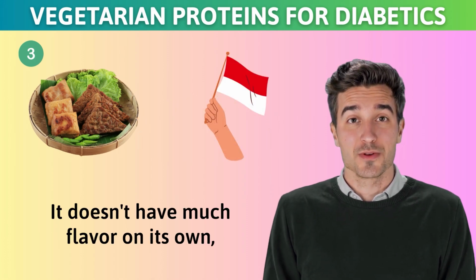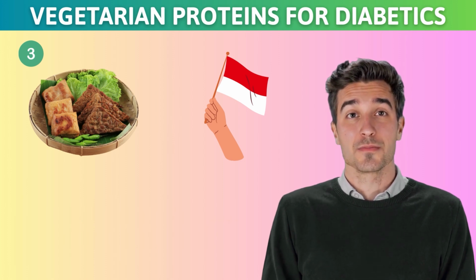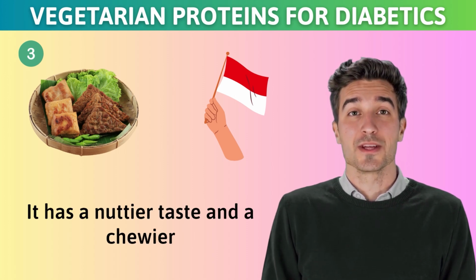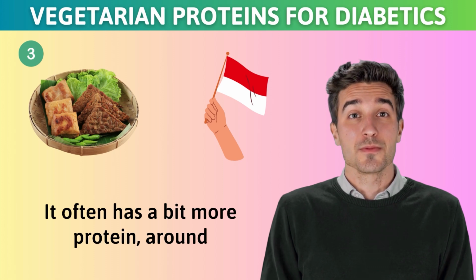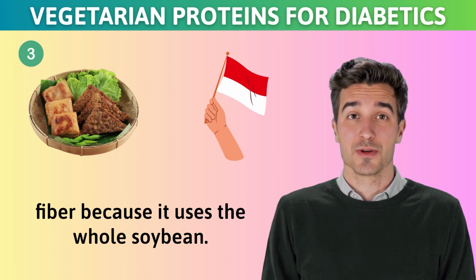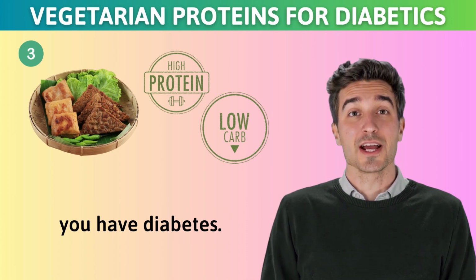It doesn't have much flavor on its own, which is actually great because it soaks up marinades, spices, and sauces really well. Tempeh comes from Indonesia and is made from fermented soybeans pressed into a cake. It has a nuttier taste and a chewier texture than tofu. It often has a bit more protein, around 15 to 20 grams per half cup, and fiber because it uses the whole soybean.